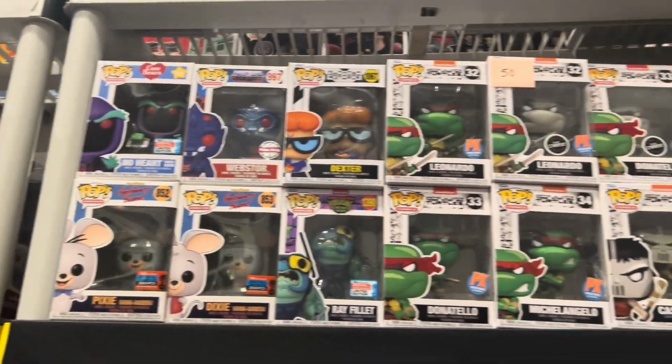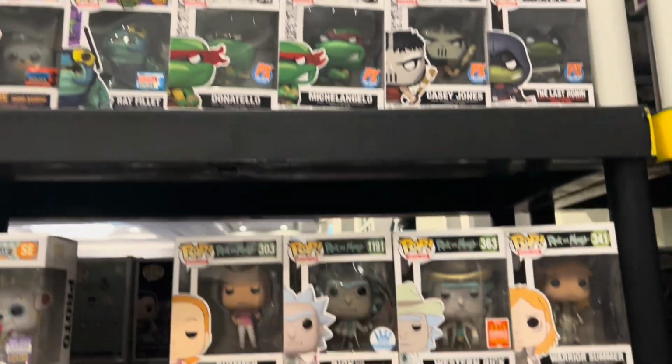Over here, another Fallout. A Fall Convention glow-in-the-dark Assaultron. I have that in my personal collection. I love that one too. I think it should be worth more than it is. A couple Ninja Turtles up here.